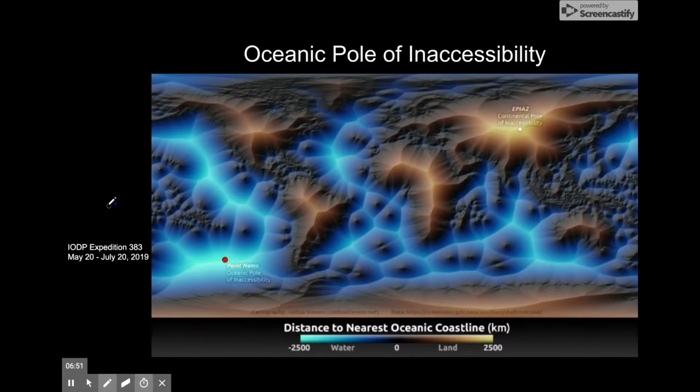You have probably heard of the North Pole and the South Pole, but with this cool map, I want to introduce you to a different kind of pole, which is the Pole of Inaccessibility. As the name suggests, it is a place that is pretty hard to get to. And the one on the ocean is actually called Point Nemo, which is right here.